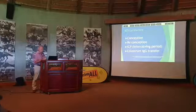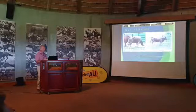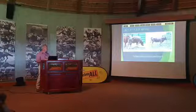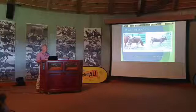Colostrum transfer is very, very important in terms of that. Just some pictures. This is subjective. One person will think that's body condition 3, or one and a half, for example. Our figure is 2, so you just divide there. Our figure would be 1.5.